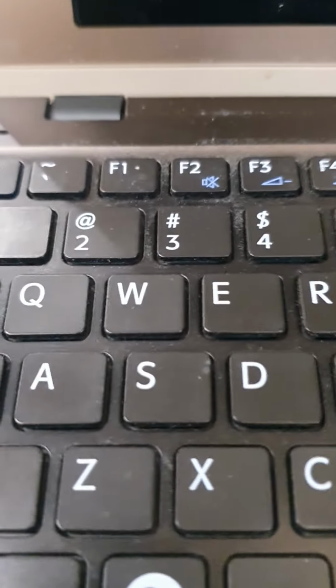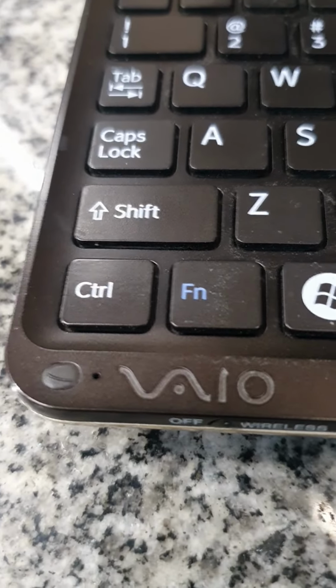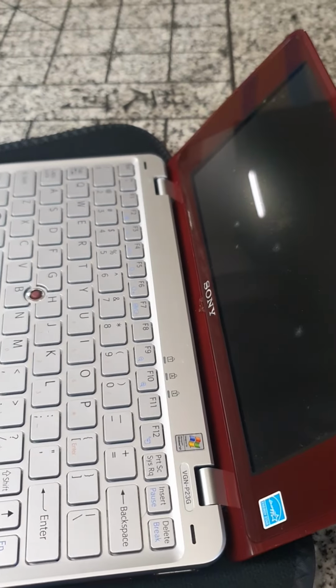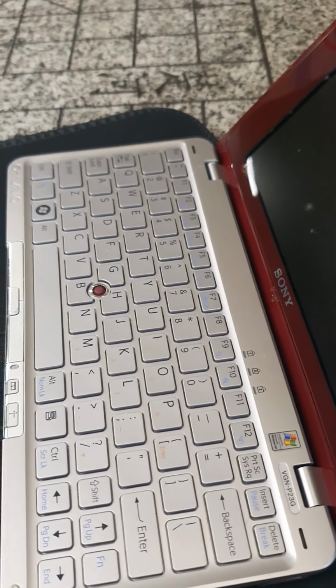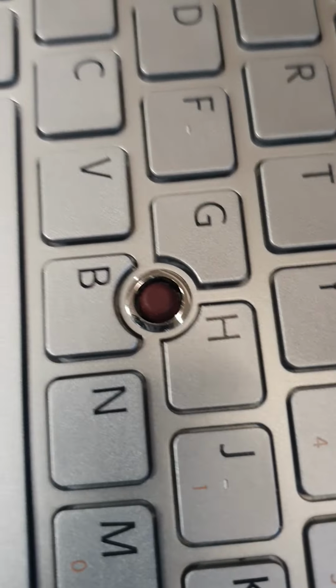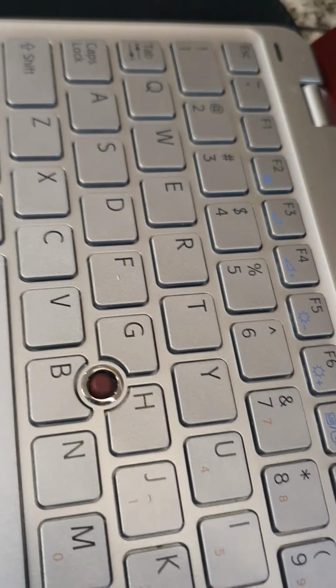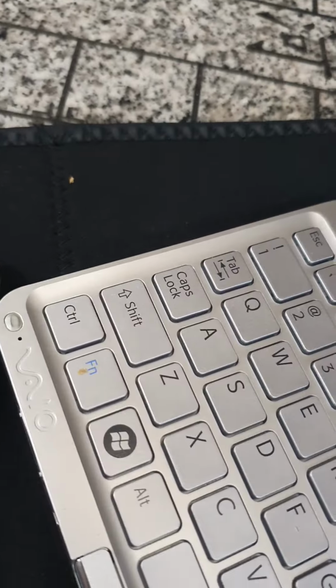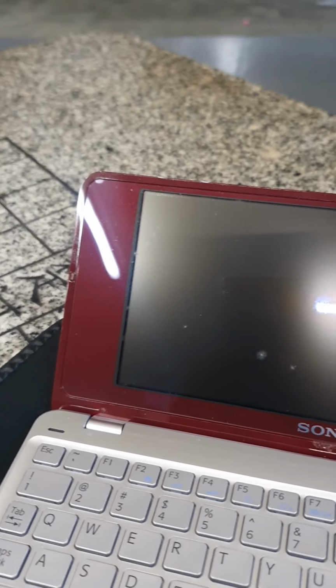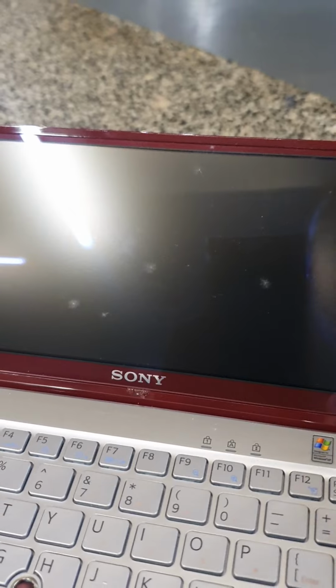From Sony, see, I think he quit already from this territory. No more already from this. Yeah, see, like the IBM ThinkPad. I like this maroon color. Special, very special.